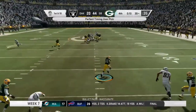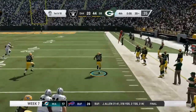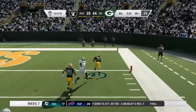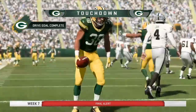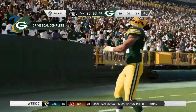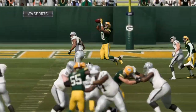He rifles one that's intercepted. Picked off by Tramon Williams. There he goes, right side. And they will score. It's a Packer touchdown. Defensively, they've had their way in this one. That pick six makes that scoreboard even more lopsided.